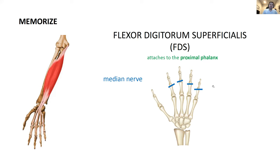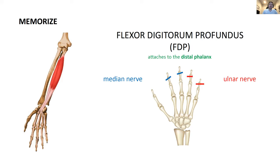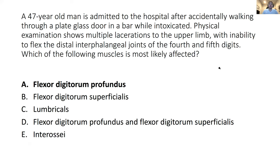So we could just go back and forth. You can see an injury to the median nerve will be worse than an injury to the ulnar nerve. Why? Because there's 6 points of flexion here that would be affected if you injure the median nerve, whereas just 2 are affected in the ulnar nerve, right? So let's go back to the question.